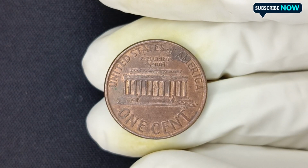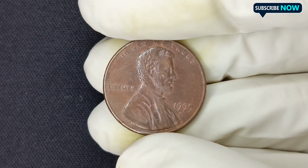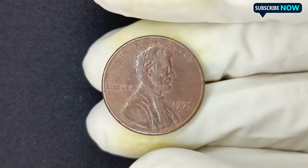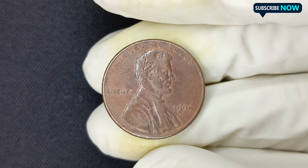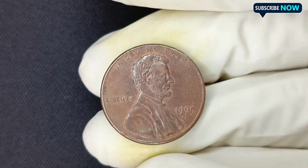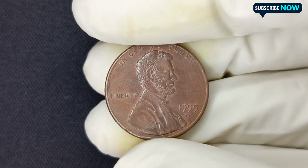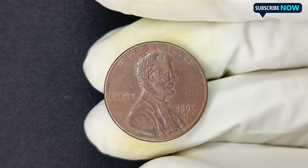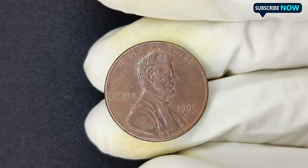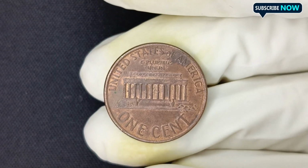However, something unique occurred in 1995. While most pennies from this year were minted as usual, a small number of them would turn out to be incredibly special, thanks to an error that would turn them into rare, high-value collectibles. To understand the significance of this, let's first take a look at the minting process. The U.S. Mint produces millions of coins each year, and the process involves a series of steps that include designing, engraving, and stamping the coins.